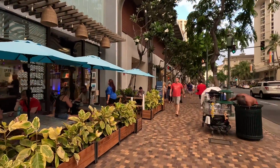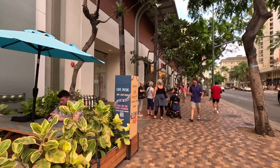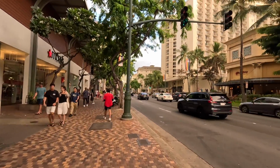So on my left-hand side over here is the Waikiki Beachcomber by Outrigger. This spot over here, really good cafe. They also have live music certain evenings. And then on my left-hand side over here is the Macy's department store.